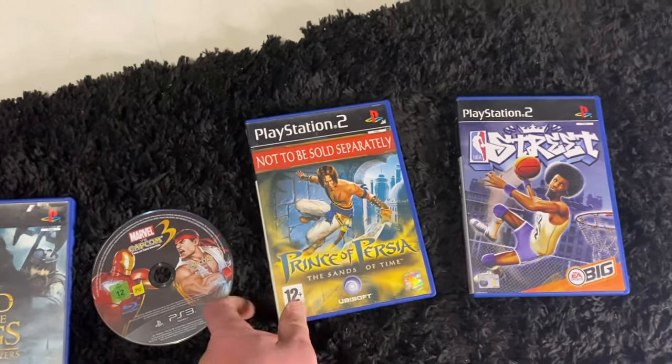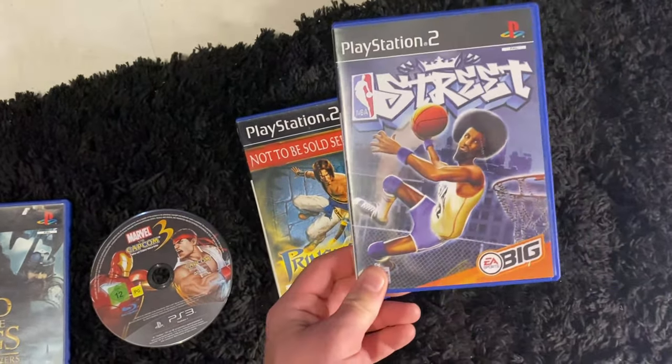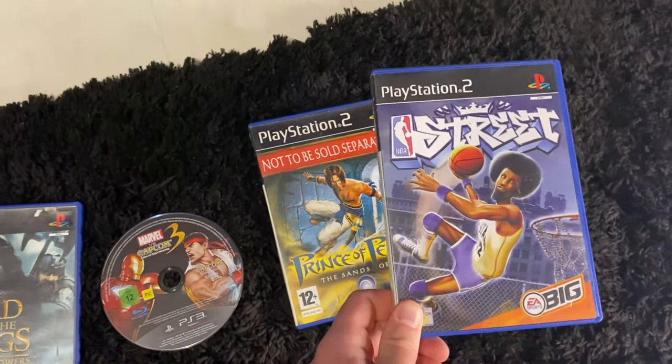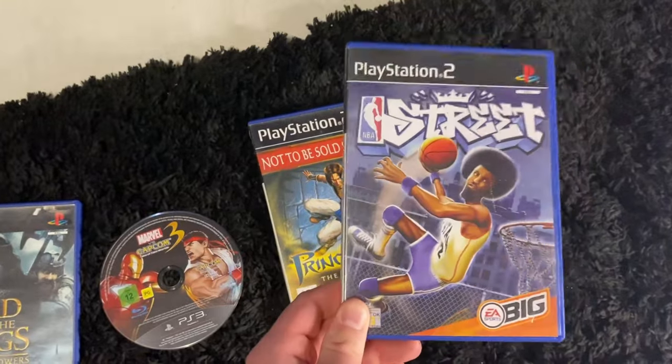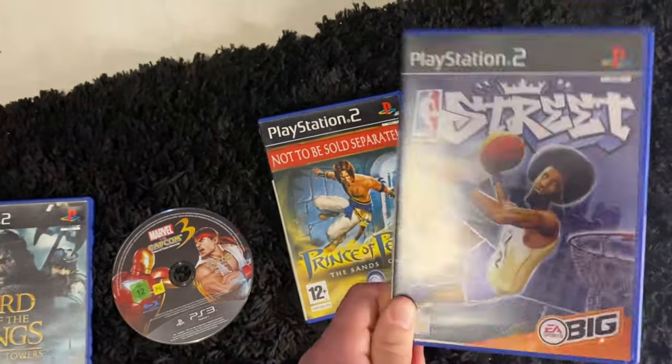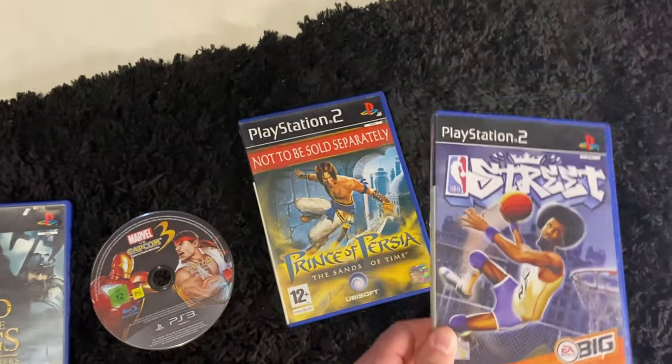And, you know, we're learning. And this one I got a little bit excited about because I got it for 49 pence from a pawn shop, thinking I got a bit of a deal. It goes for 6 or 7 quid, but it's actually NBA Street 2. It goes for a bit of money. This is actually only worth 50p, so I saved a penny on that one.